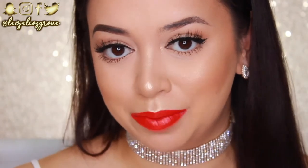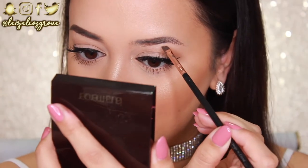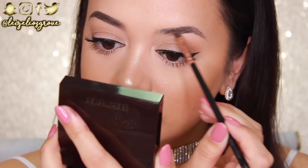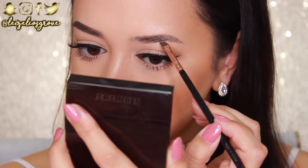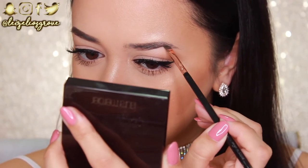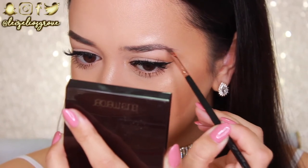As you can see, I do prefer to work on the middle part of my brow, the part that has the most hair already, because it's the easiest to work off. There's not much work I have to do there. And then once I've filled in that area pretty decently, I will go back in later and start to work on the arch. So I will continue to follow along with that line and slowly bring it down through my tail.